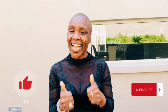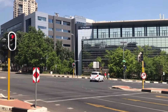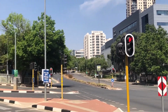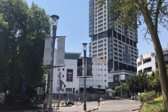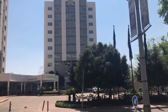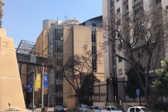Let's go to Sandton, guys. Sandton City Mall is one of the largest shopping malls here in Johannesburg, South Africa. It was built and owned by property development company Rupp and Meinster, but later was taken over by Liberty Life.